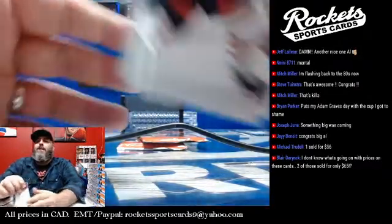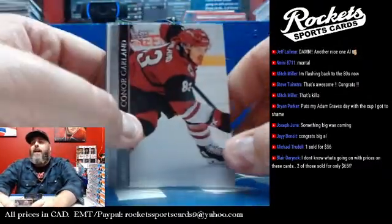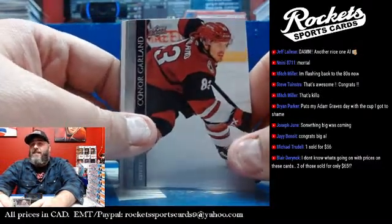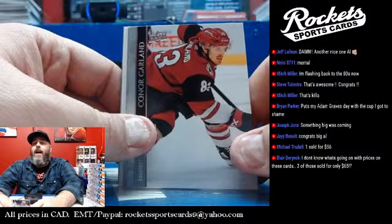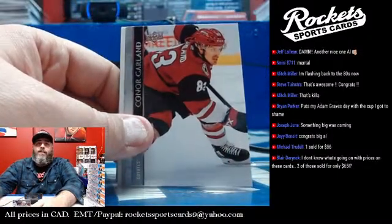All right, I don't know what's going on here, guys, but these prices you guys are quoting are just ridiculous. You're telling me that a Wayne Gretzky short print, 1 in 10 cases, is only a $50 card? Maybe one sold for that. I call tomfoolery on that.